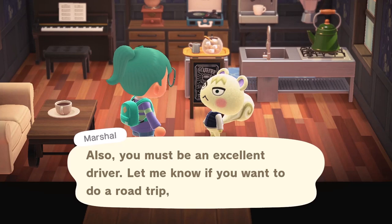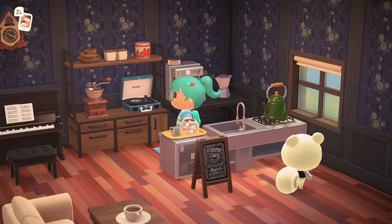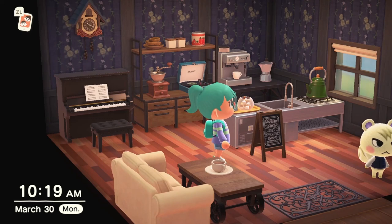Wow, look at this. So I did not actually visit Marshall's house yet. This is my first time seeing it. Last time I visited him, he was still unpacking. So I didn't get to see what his house would look like.